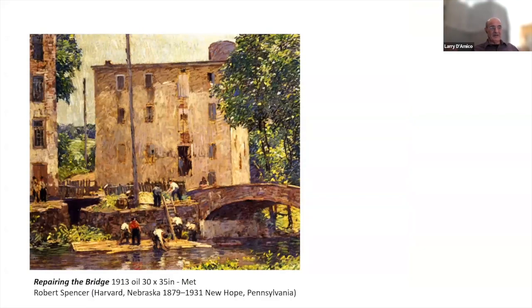And here's another example of another one of the Pennsylvania New Hope School, Robert Spencer. And you can see the structural things that are a bit different in the New Hope folks. I really like the flavor of their work. The Pennsylvania Academy had a real strong influence. So there's very much a structuralism in their work that's a little different.